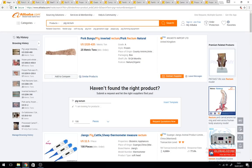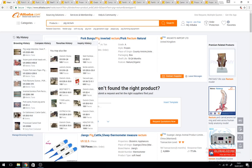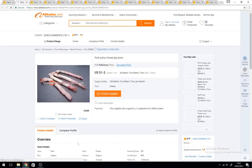Leave the tip on? No, I did not see that. Leave tip on. You've got to leave the tip. It's the best bit. Oh, yeah. You can get pork aorta. Oh, brilliant. I love an aorta, me. How much is the aorta? Super cheap. $1 to $2 per ton.